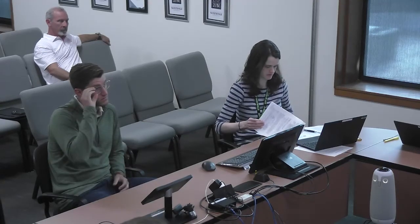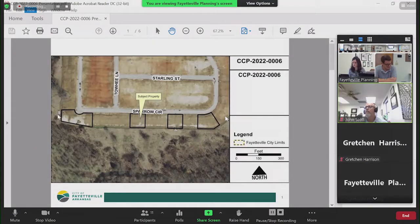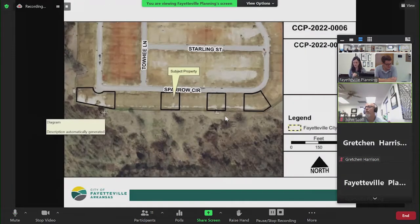Thank you, Mr. Holcomb. So the subject item before you today is a concurrent plat. The property is in South Fayetteville. It's at the southeast corner of East 15th Street and South Morningside Drive. The lots in question are part of the Creekside Meadows subdivision, which was final platted in 2021.